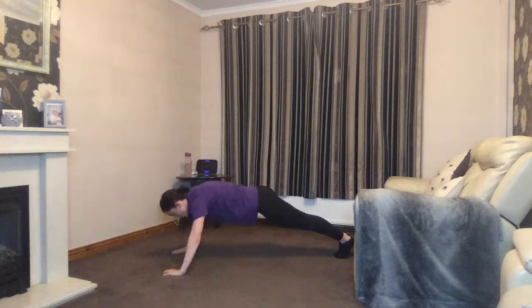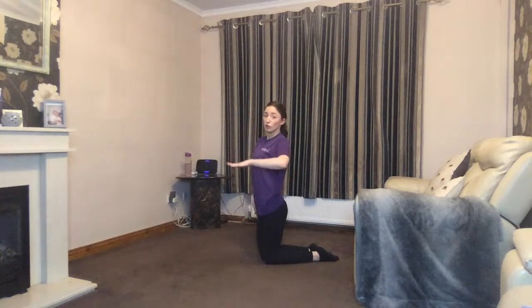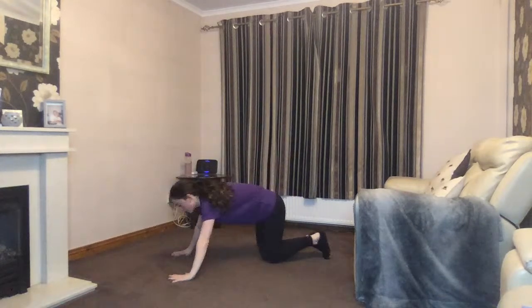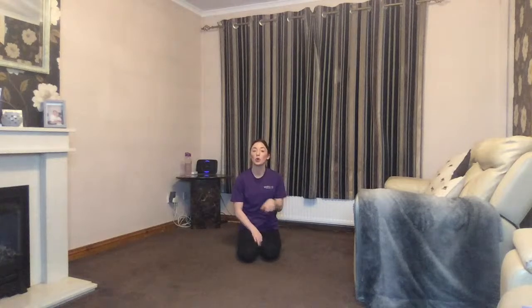Bend, straighten. So for this level, I don't want you to go all the way down and all the way back up yet. What we're focusing on is keeping our body in that one straight line and moving like that. Right, let's try that one more time. Straight body, a little bend, and up. Now, if you're struggling with that, by all means, pop your knees on the floor, okay? It's important that you're going at your pace and at your ability.